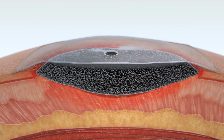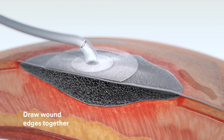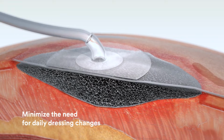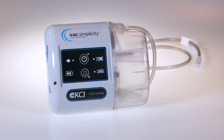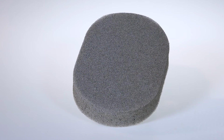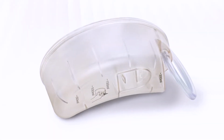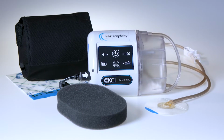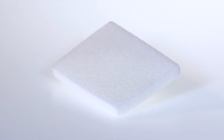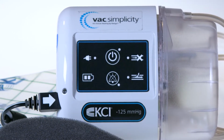V.A.C Therapy System is intended to promote wound healing, provide a moist wound healing environment, draw wound edges together, remove fluid and infectious materials, and minimize the need for daily dressing changes. Make sure you are provided a V.A.C Simplicity Therapy Unit and 3M V.A.C Granufoam dressings or 3M V.A.C White Foam dressings and 300 milliliter canisters. The V.A.C Simplicity Therapy System uses proprietary foam dressings, V.A.C Granufoam dressing and/or V.A.C White Foam dressing with the therapy unit. Only 3M V.A.C dressings are to be used with 3M V.A.C therapy units.